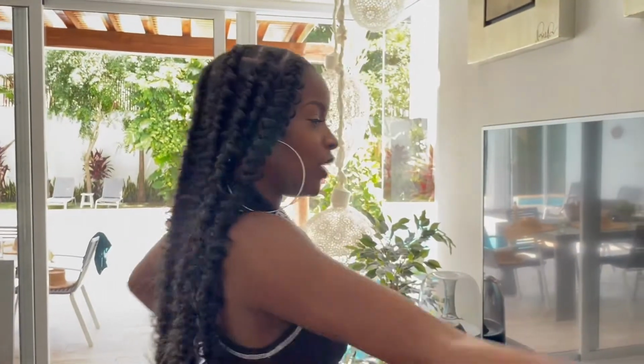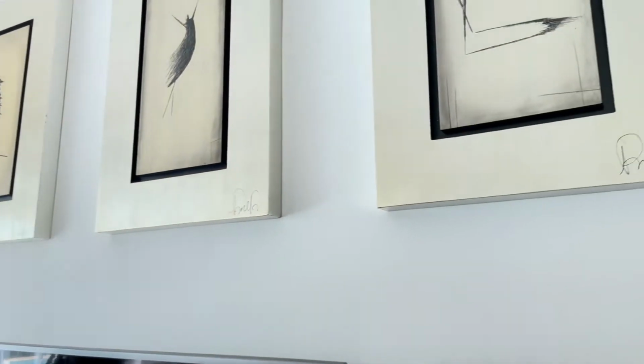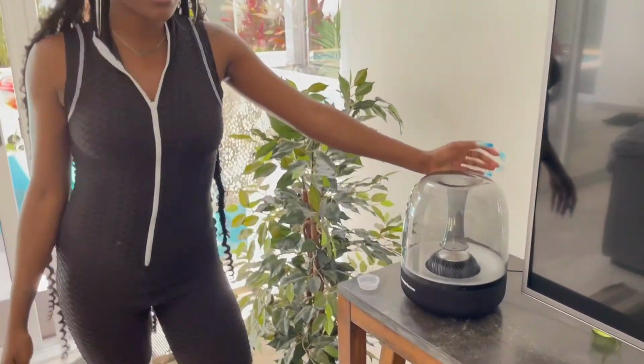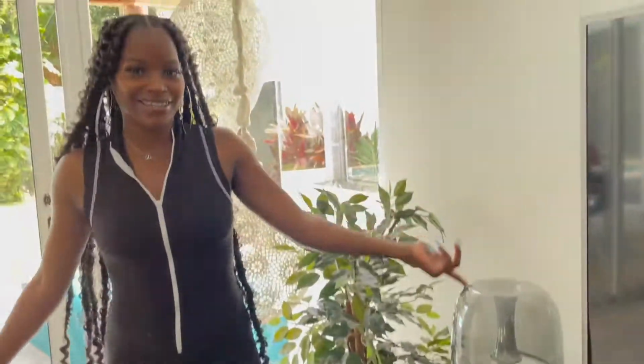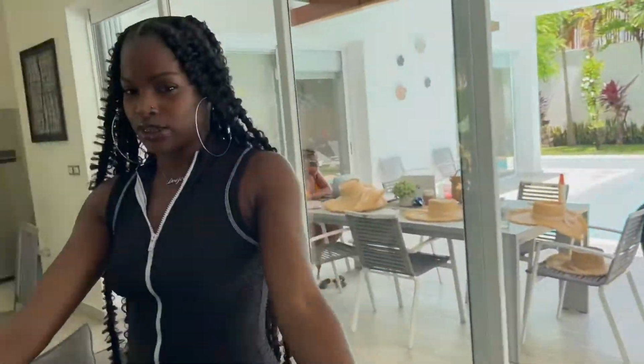Okay, so when you get here, it's like 3 pictures, and then you have a flat screen TV. This is like the only TV in the house, so just keep that in mind. This is a boom box. I didn't even know. This looks like you turn it on like this, and it's lit up, you know? And then you have your table here. You can put your coffee or whatever.